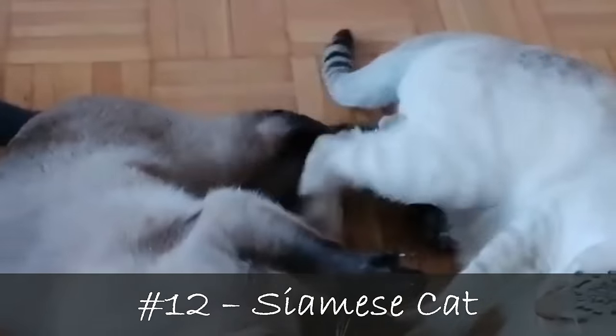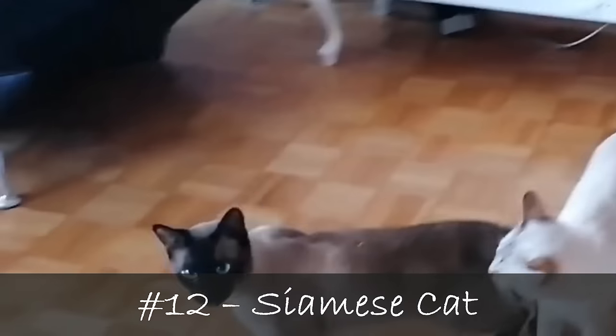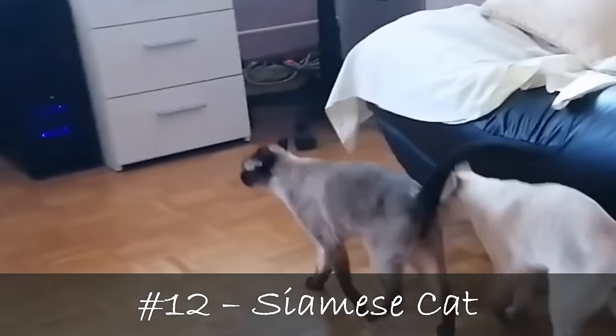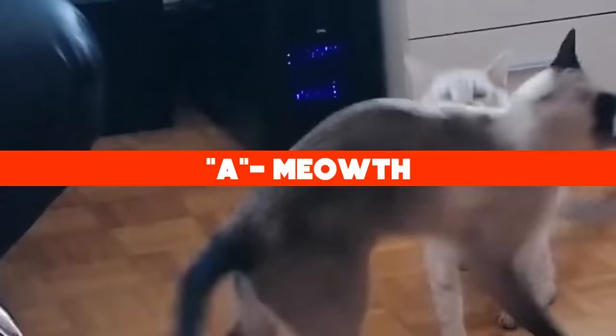Before we wrap up, let's get back to our trivia question. Which Pokemon is modeled after a Siamese cat? If you haven't guessed it yet, the answer is A. Meowth is modeled after a Siamese cat and is one of very few Pokemon that can talk.